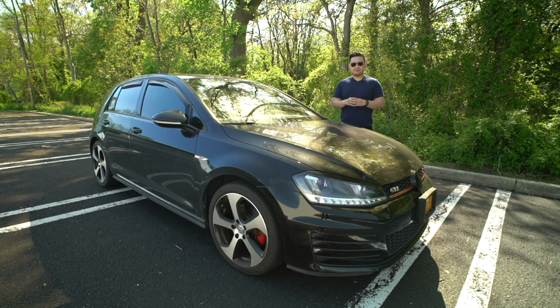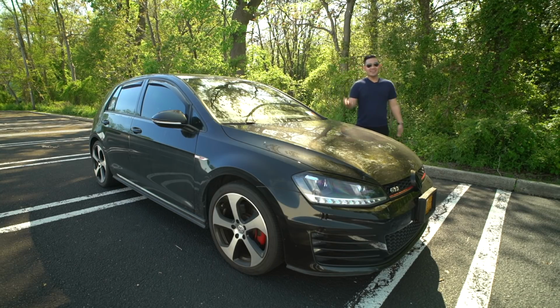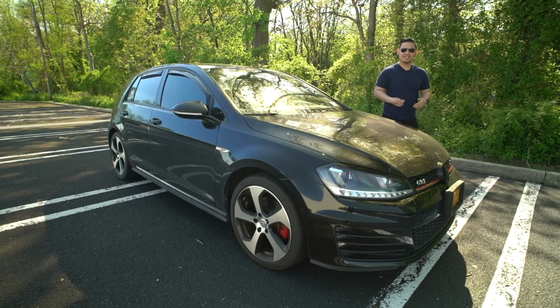This is the 2016 Volkswagen GTI, and it's been said that Volkswagen pioneered the hot hatch back in, what is it? I don't even know, bro. Is it 18 something? I don't even know.